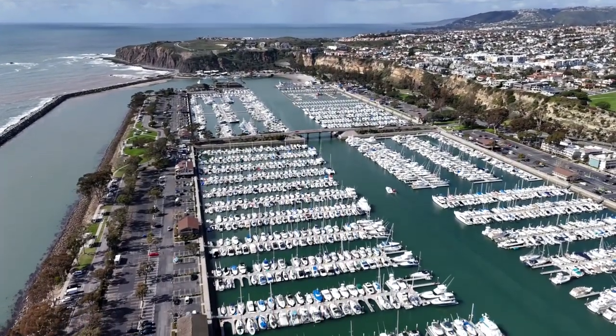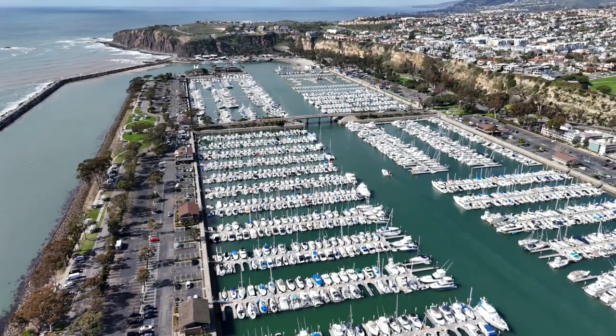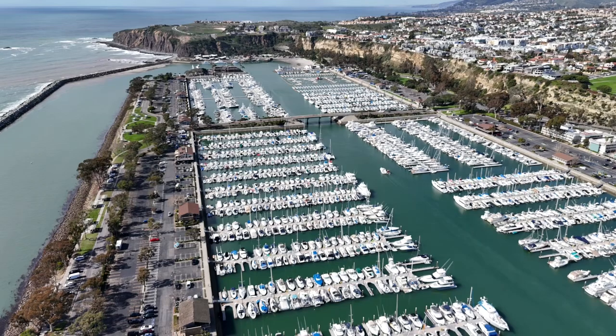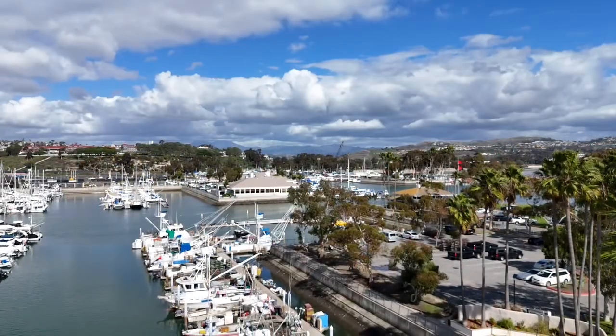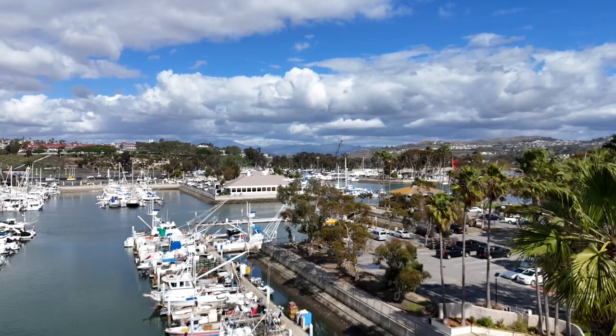Rained most of the time we were here, unfortunately. Pretty heavy too, actually. Normally beautiful weather down here, but anyway, didn't deter us. We had a great time here and were made to feel very, very welcome.